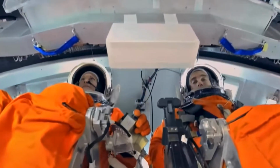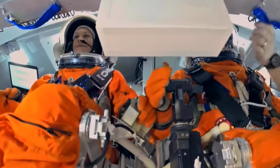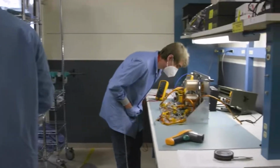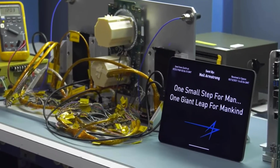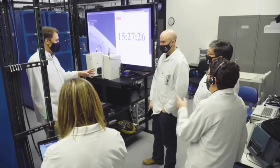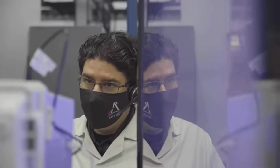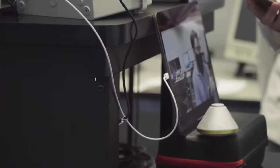In addition to space biology, we'll be learning about how to make astronauts more effective in the Orion in the future. An example of that is something called the Callisto Technology Demonstration. Lockheed Martin built the Orion spacecraft for NASA, and we'll be flying a secondary payload that's a demonstration payload called Callisto. So we took the technology from Amazon for Alexa and the WebEx technology from Cisco, and so we built a digital assistant, if you will, a custom space-qualified Alexa.